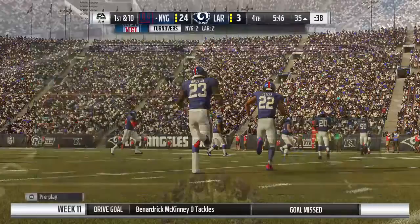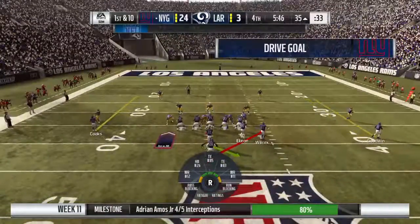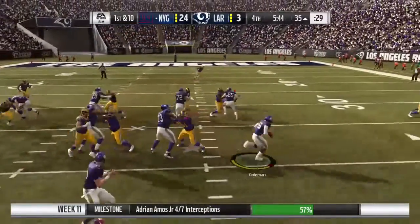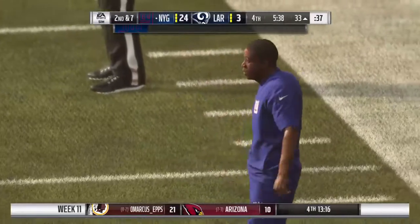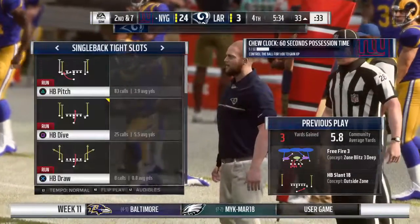Well, this defensive pressure has been constant all game long. The pass rush, the coverage, they've all been excellent, and now they'll tack on an interception here as this one continues to slip just further and further out of hand. This is Coleman, and some room to maneuver, and a short gain down to about the 33. Give him 3 on first down. It'll set up a 2nd and 7.